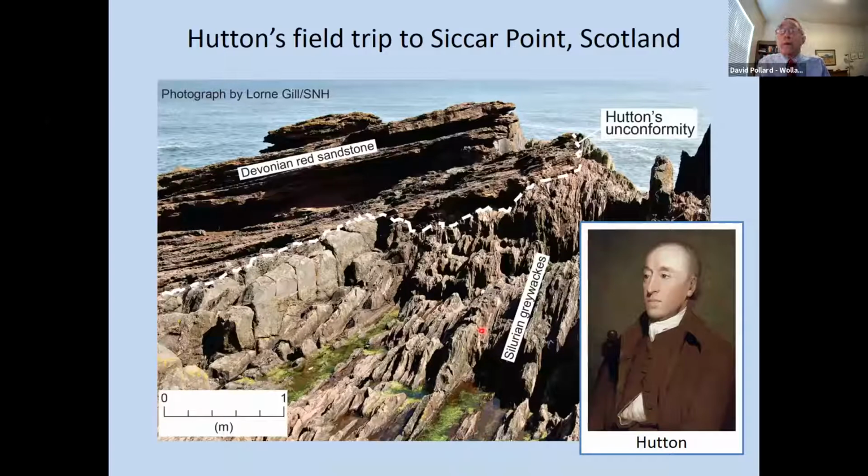So here we are at Siccar Point, a place many of you probably have visited. The Silurian greywackes are rotated to nearly vertical, and the younger Devonian red sandstone lies on this eroded surface, which is known now as Hutton's unconformity. Hutton used the observed geometric relations to assign relative ages to the greywackes, older, the sandstone, younger, and to identify the now famous unconformity as a gap in time when events must have transpired that are not recorded in the rock record. He used his principle of uniformitarianism to interpret the physical processes operating in the past based on those he could see operating in the present.